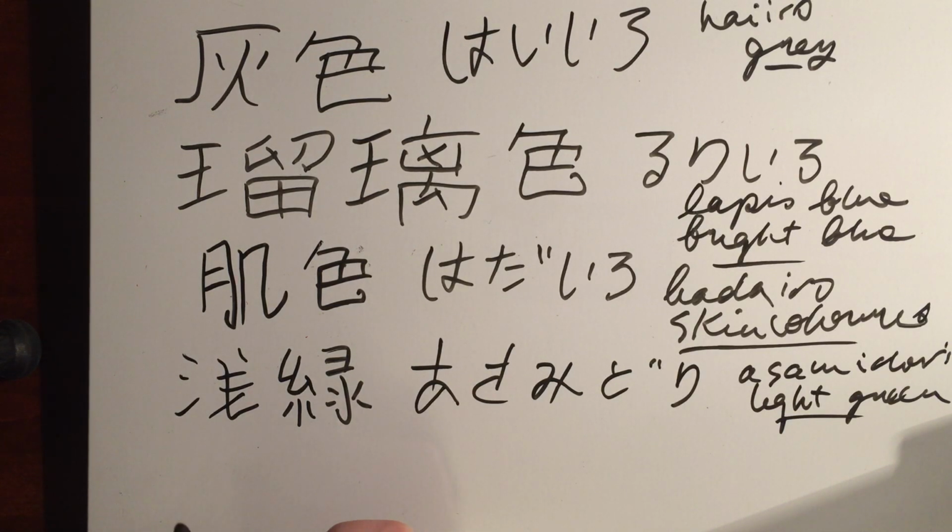Here's some other ways to say light green. Moegi-iro, I think, yellowish green. Usumidori, light green. Akarui midori-iro. Akarui means bright, by the way. So bright green. Okay, here's the last one.